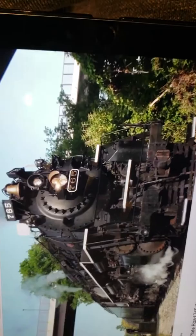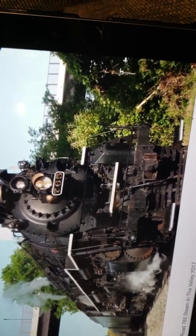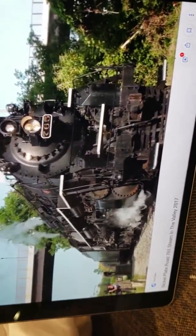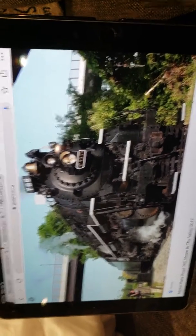Eventually, it was restored later on, and you can still see it running today at the Steam in the Valley Railroad, or something, I believe. That's just all I know.